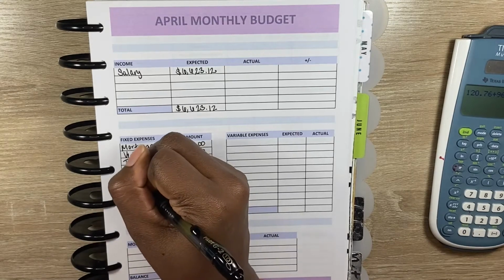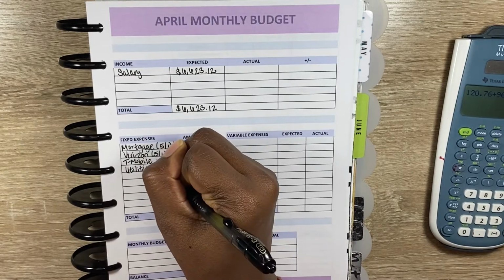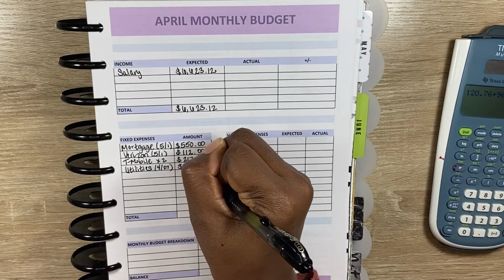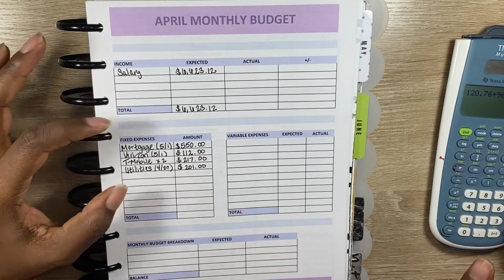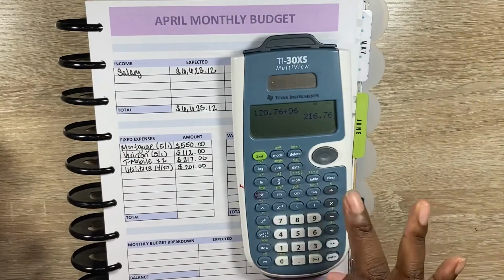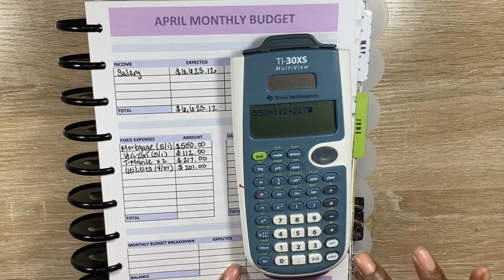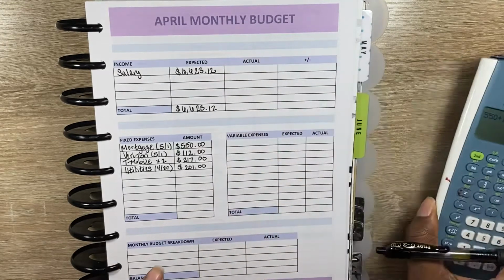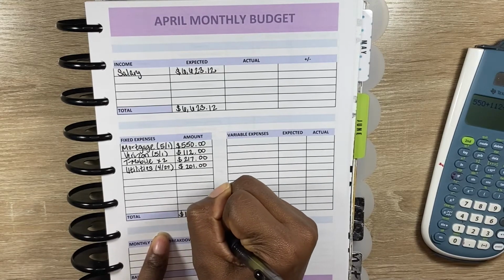And then for utilities, which will be the last bill due on April 27th for the fixed payment of $201. Okay, so it looks like out of all of my fixed expenses, only my phone bill I'll have to pay twice. So let's do this math. $550 plus $112 plus $217 plus $201. For fixed expenses, I'm looking at $1,080, which isn't too bad.